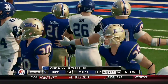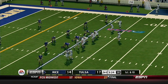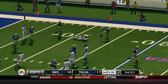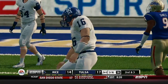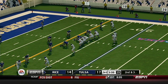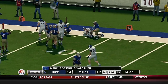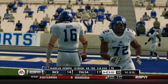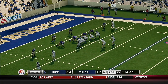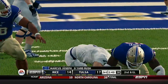Makes it to the 21. That's a gain of 12 on the play. That makes it first and 10. Here's an opening. Slides down. Slides on the play. Gain of 8 yards. That'll bring up second and 3. Runs it right. Nice pickup. Gaining 5 yards. That makes it first and goal. It's first down, and they'll be looking for 6 points here. And he's taken down right around the 8-yard line.